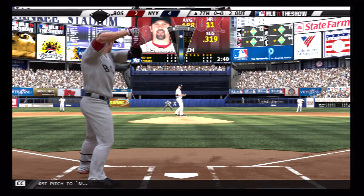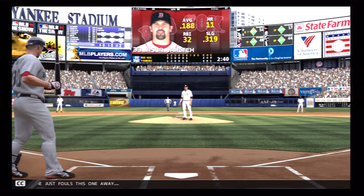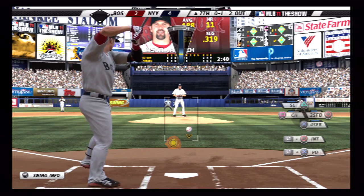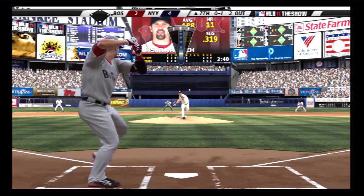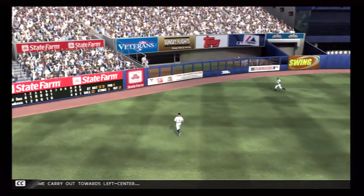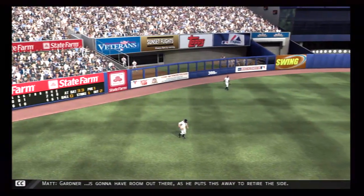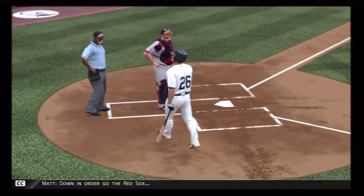First pitch to him. Now a swing, and he just fouls this one away. Ball swung on and lifted in the air with some carry out towards left center. Gardner is going to have room out there as he puts this away to retire the side. Down in order go the Red Sox.